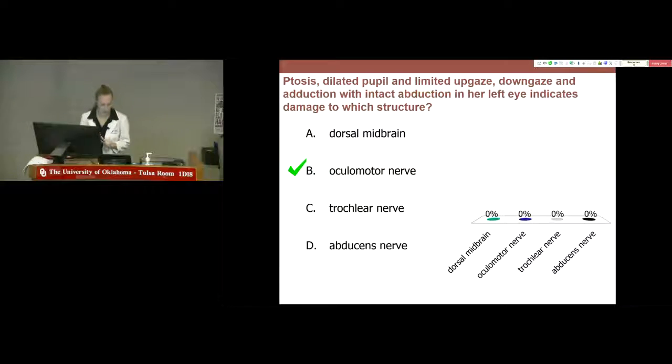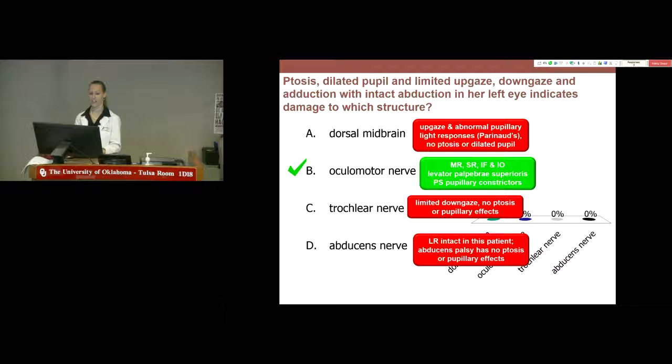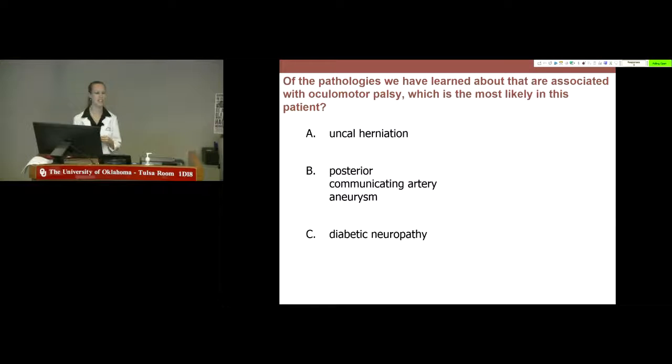So what's our differential? One of the symptoms that differentiates between painful third nerve palsy, so the aneurysm, versus the diabetic neuropathy. What is the difference there? Pain and pupil. Okay, so does this patient have pain or no pain? Is the pupil involved? Yes. Pupil. Oh, so what garden path does that lead us down? So, all right, let's find out. What is the most likely in this patient?